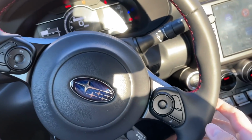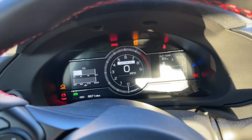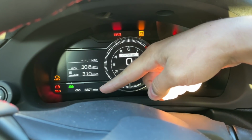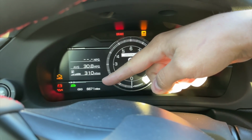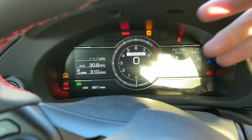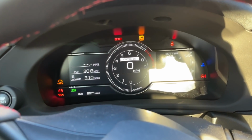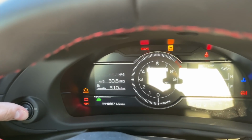Now let's go check out the BRZ. Oh, I think you guys probably know what to expect when I go over the comfort section. All right, so to get the BRZ's gas mileage, all we do is click down on this arrow right here. The entire time I've owned the car, I've put 6,600 miles on it. My average fuel economy is 30.8. That was like 29.4 when I started.